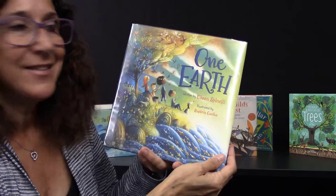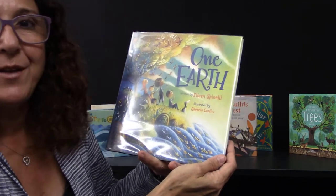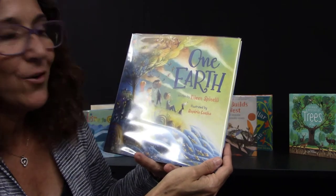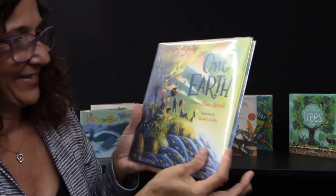Very good. Yes, so since we have it in our hands, we definitely have to protect it. The first book that we're going to be reading today is called One Earth. It's written by Eileen Spinelli and illustrated by Rogerio Coelho.